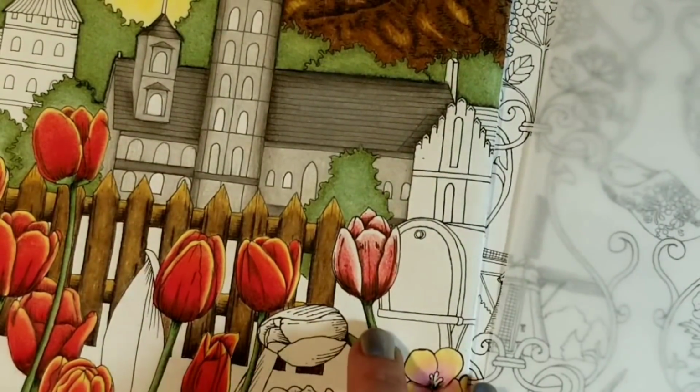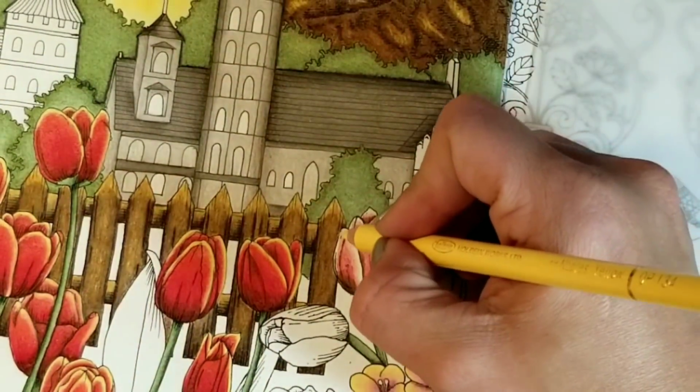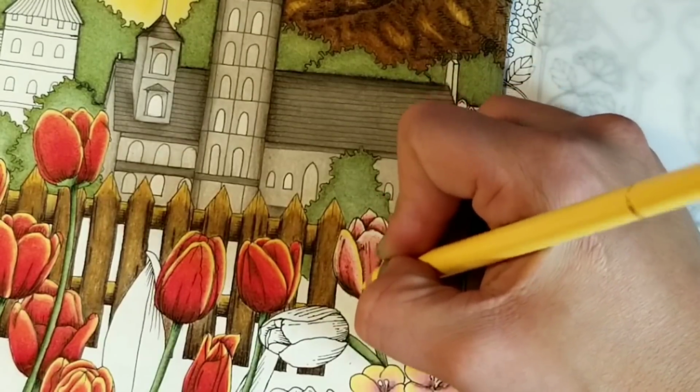Okay, so now that I have my colors in place where I want them, I'm going to take my Naples Yellow, which is out of the Holbein Pastel set, and I'm going to go ahead and trace over, just outline where I want my lightest lights to be.